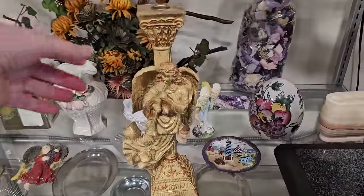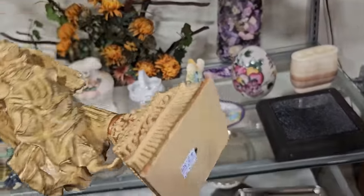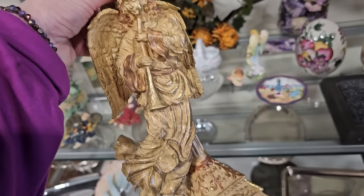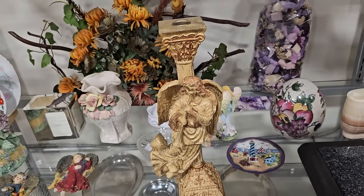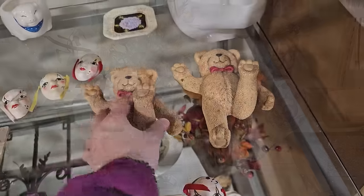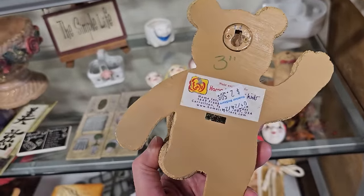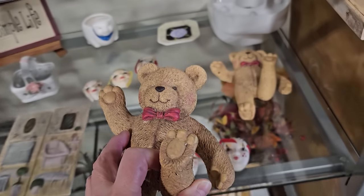Oh, you know I love anything with angels on it, so this candlestick caught my eye. Let's see, $250. And you know, last week we saw one of these teddy bear hangers. I think it was brass, but this one's really cute, $250, and it's from Home Interiors. That'd be perfect for a baby's room.